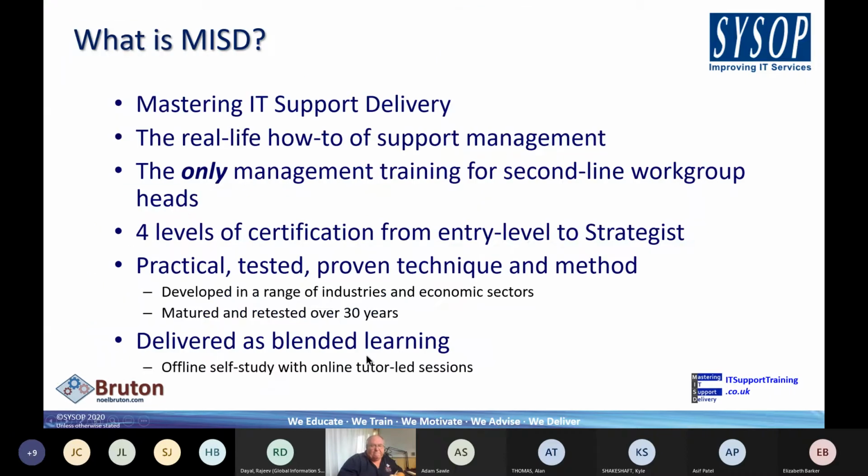Adam, slide, please. Okay. Mastering IT Support Delivery. I wanted to do something really practical. It's the real life how-to of support management. How do you actually run a work group? How do you get the best out of it, depending on which type of work group it is? Couldn't you use the same techniques for development as you could for the service desk, or for the second line, or for some of the more specialist second line groups like comms or EPOS? This is the only training you can buy that will actually train a second line work group head, and it's aimed fundamentally at work group heads.